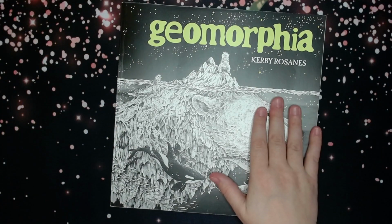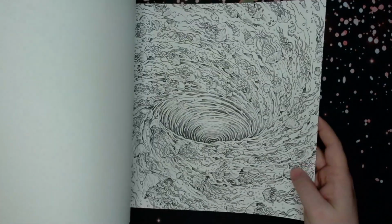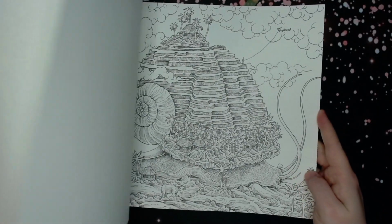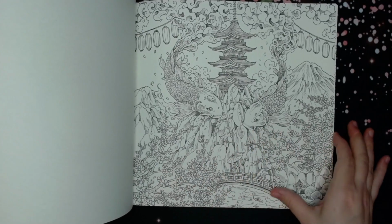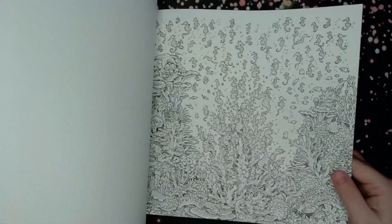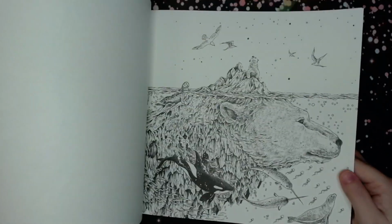All right, next one I have is Geomorphia, and I have one colored in here. It's a very small book. It's like half the size of the others. This page is intimidating, but I think it would be really fun to color. I have one done in here, and it also needs to be sprayed.